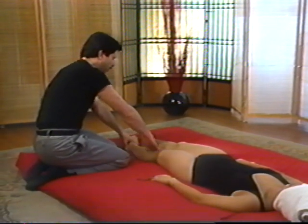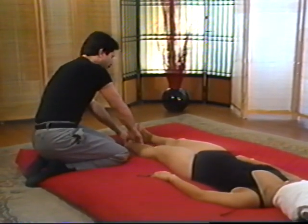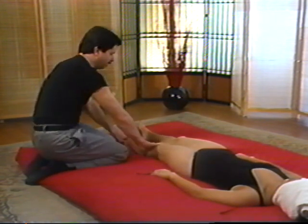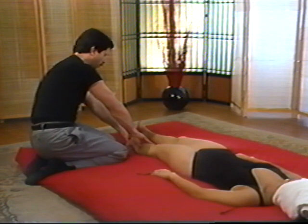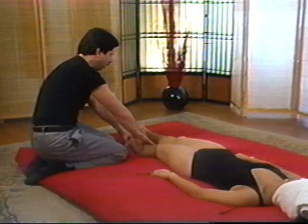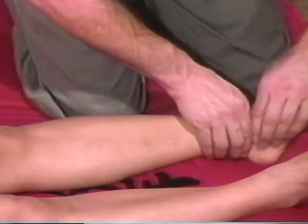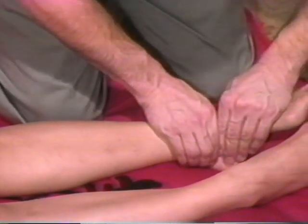First line. 1, 2, 3, 4, 5. Second line into the bone. 1, 2, 3, 4, 5. Squeeze the ankle below the bones twice.